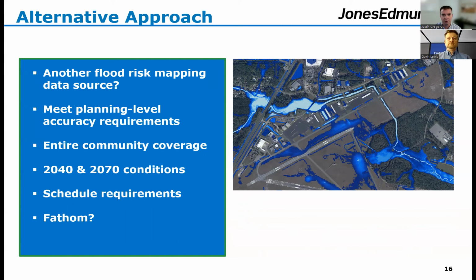And at the time of that, we'd started talking to Fathom just before that, and were really impressed with what they were doing. At the time, the flood risk map data they had didn't quite meet these requirements. But I think we're really excited that some of what they're about to release later next month is definitely going to check all these boxes, and it's going to be a great tool.